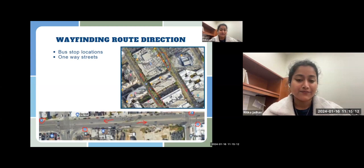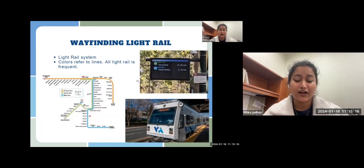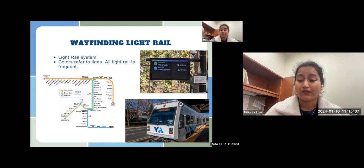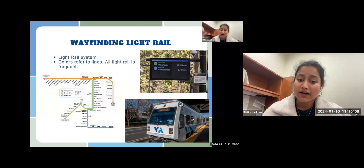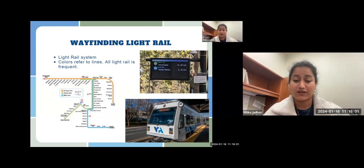And the next slide is for the light rail, where at every light rail station there are huge TV screens where you can see in how many minutes the light rail is going to arrive. And these screens are at the bus stops as well, where they show in how much time the buses are going to arrive, and which buses are going to arrive. And as I said, there are three types of light rails: the orange line, green line, and blue line, which go to each part of the city or Santa Clara County. And there are parking services as well, which I'll let you know about in the next slide.